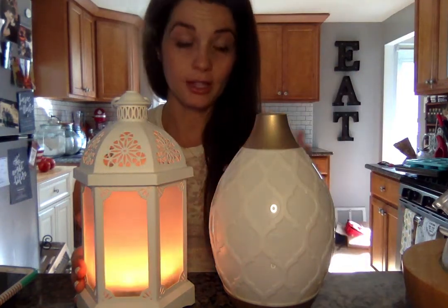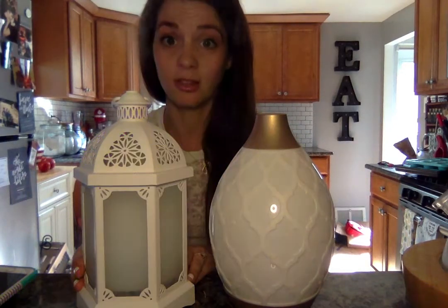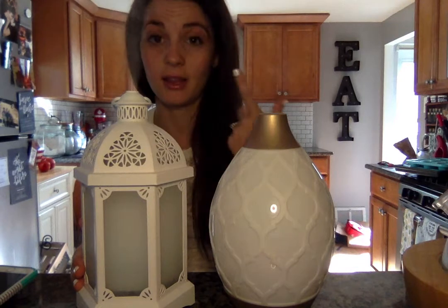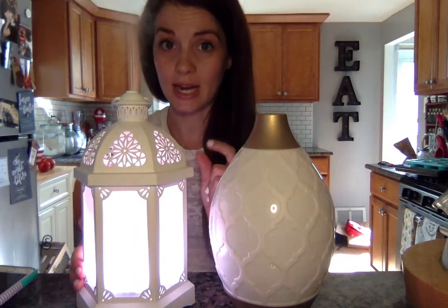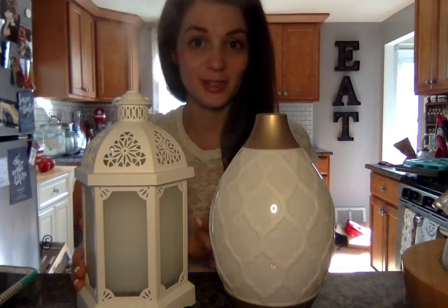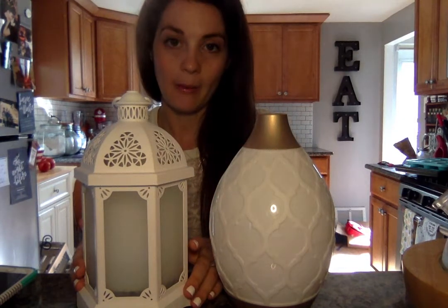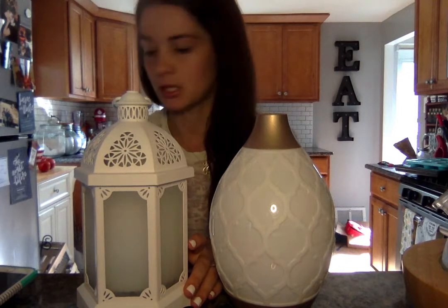I learned a new trick. So I used to press the button a million times until the light shut off. It still is running, but you don't have to do that. If you just hold down the light button, it'll shut off and still run, just in case you want it down. To switch it in between settings, you press the power button. So now it's on the intermittent mode.